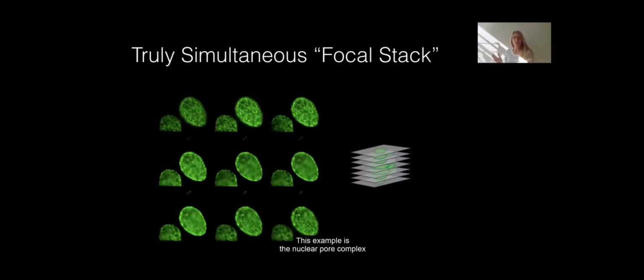This example is the nuclear pore complex of a mouse fibroblast nucleus. So this focal stack is recorded in a multifocus microscope. That is the raw data on the camera chip. Normally in fluorescence microscopy and widefield microscopy, you would scan through the entire volume of the cell and record 1, 2, 3, 4, 5, 6, 7, 8, 9, or however many focal planes you needed to cover that volume. Here we record all the information at the same time to get truly simultaneous 3D imaging.